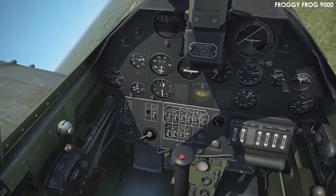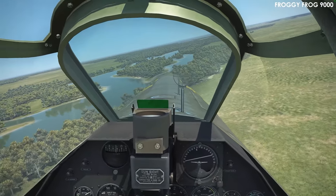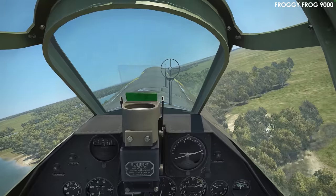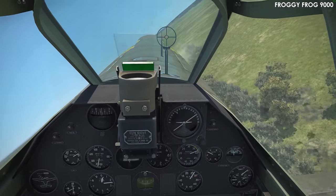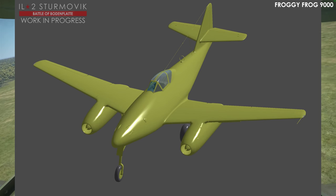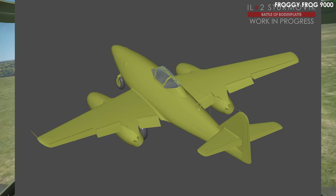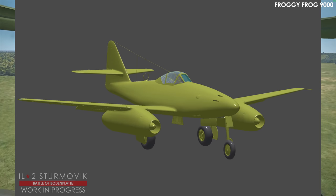So that's the news for DCS, and some really exciting news for IL-2 Sturmovik Great Battles series, particularly Battle of Bodenplatte. I'll put the pictures up on the screen. The developer diary has released some pictures of the ME-262, just without a skin on it at the moment. But yeah, it looks amazing.